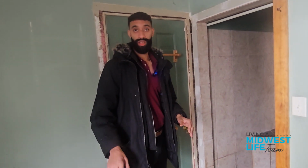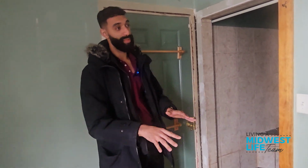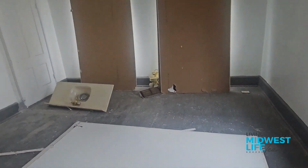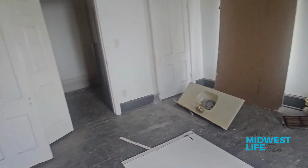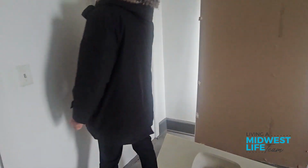I wonder if it was like a mud space. I was thinking that. So now instead of having a mudroom here, it's a bathroom, which they did. Yeah. So our mudroom is really that first room. Yeah, that makes sense. Maybe. It was probably a mudroom of some sort. So this was a door that also led outside. It's not in use anymore.